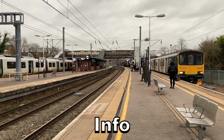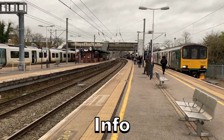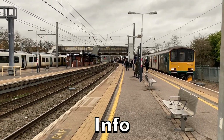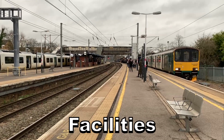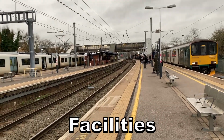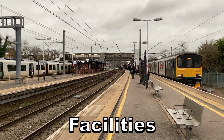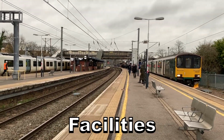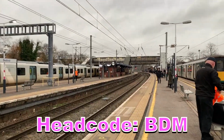Today's station is the terminus for all Thameslink services from London, Three Bridges and Brighton. It is also a stop for trains from London to Corby, and of course is the eastern terminus for the Marston Vale line. The facilities at this station include, well, it's a big station, so benches, bins, bike storage, bus stop, car park, bus station even, data matrix, cafe, shop, help points, lifts, self-serving ticket machines, smart card readers, ticket office, toilets, waiting rooms and areas, with the station's head code being BDM.